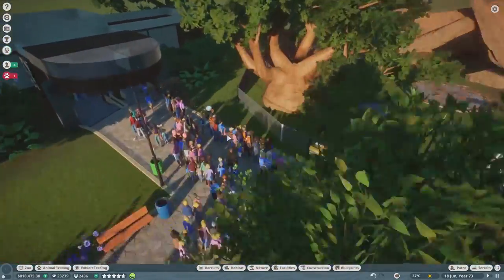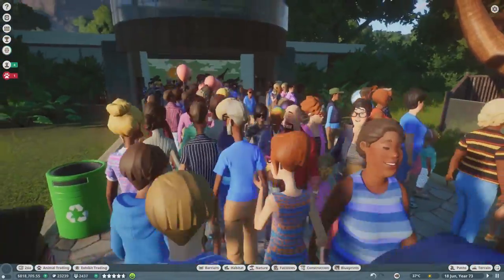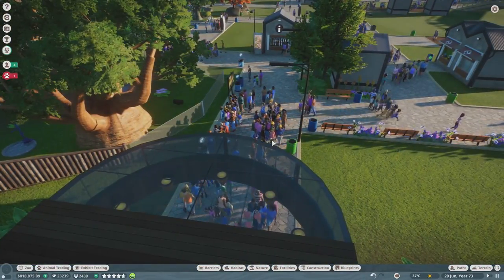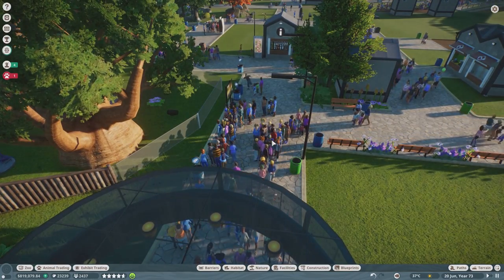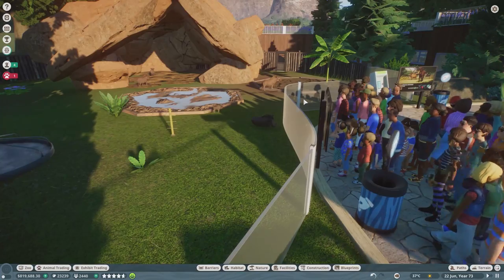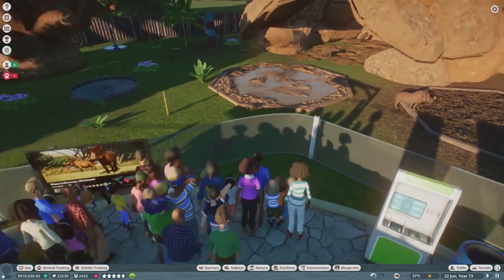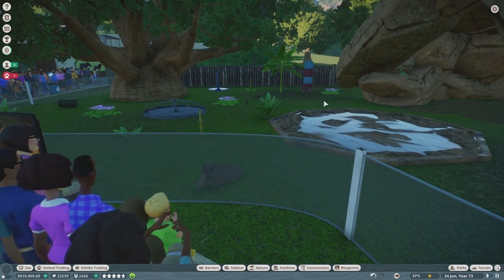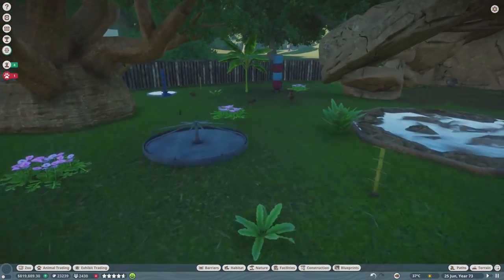The entrance is a little bit crowded. We do have to work on this. I'm kind of waiting for our warthogs to just stop breeding, and then we're thinking of fixing it up. But we've got some warthogs over here. I really like their enclosure. We had warthogs in the last one. They're really easy, really good to start off with. They breed a lot, which is great for releasing them into the wild. And yeah, I like their enclosure a lot.